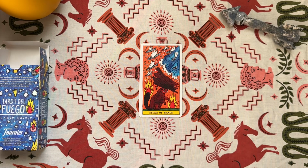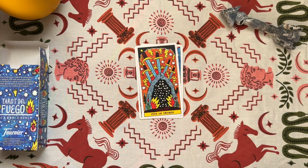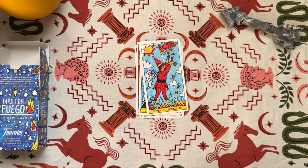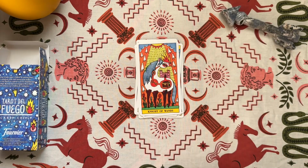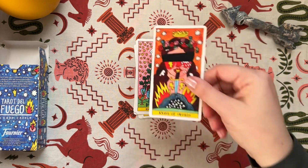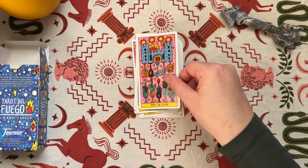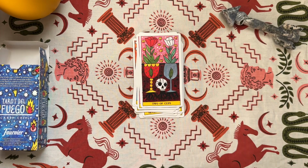The colors are not in my usual wheelhouse when it comes to tarot decks. But in this particular case, I find them very fun. I actually don't like the OG Rider-Waite-Smith deck because of those blues and yellows, and oddly enough, this deck has a lot of those blues and yellows, and it doesn't bother me. But can't tell you why that is. I absolutely cannot. But this is just a spunky, fun deck.